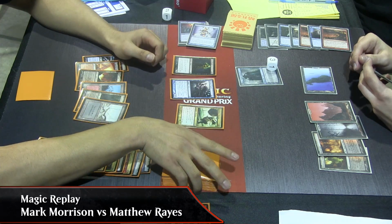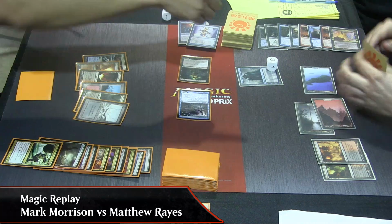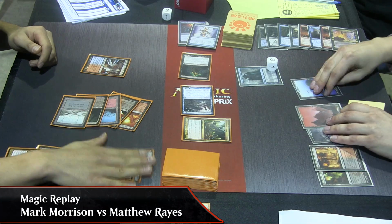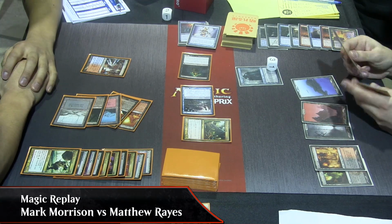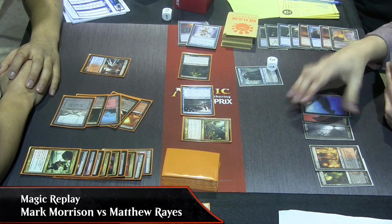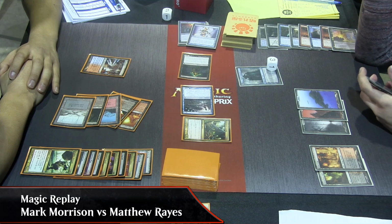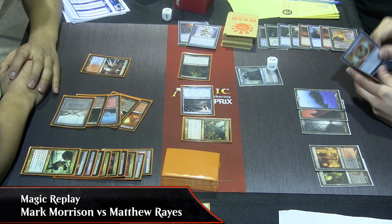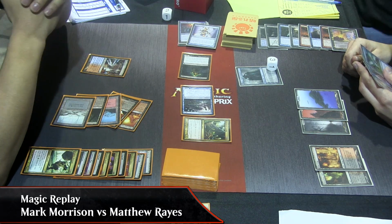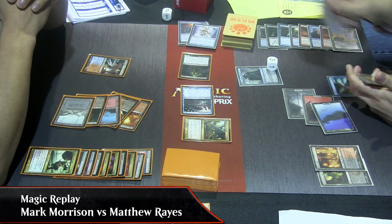Matt's at 5. Really? This is going to work? So Terminate. Oh man, that guy. The Deadshot. And another random 4/4. Monstrous Carabid. Matt's at 1. Splint Ends, ladies and gentlemen. Can't negate a Monstrous Carabid. No, sir. Yeah, Mulldrifter.